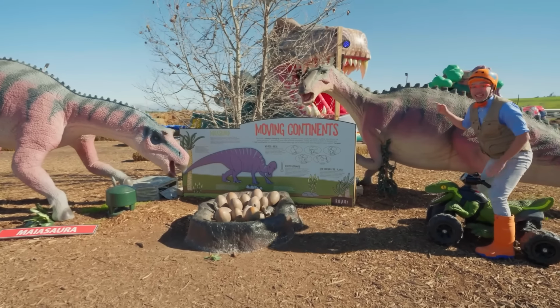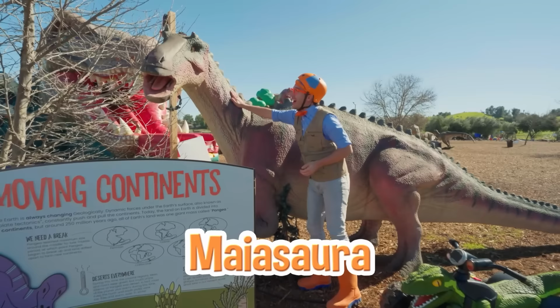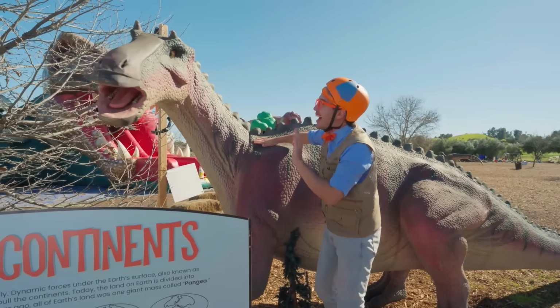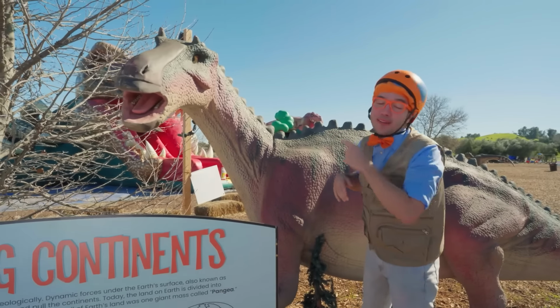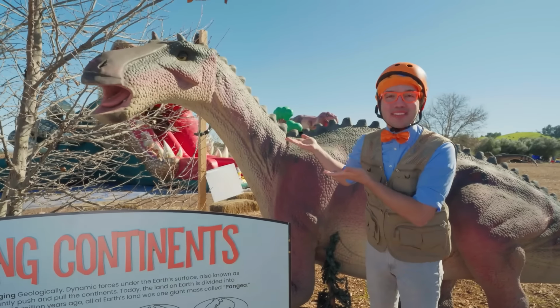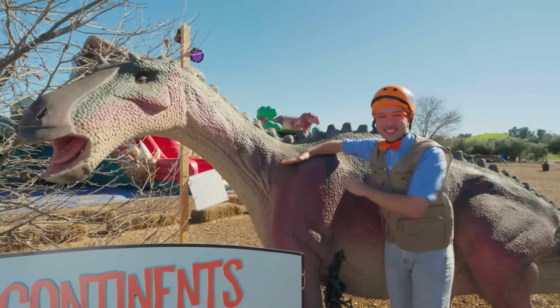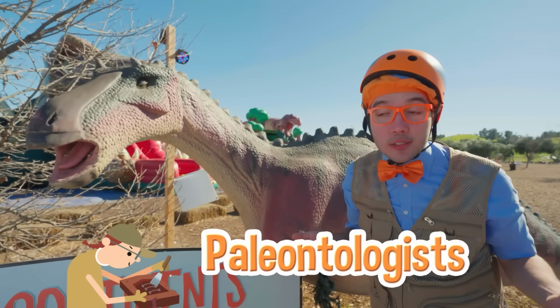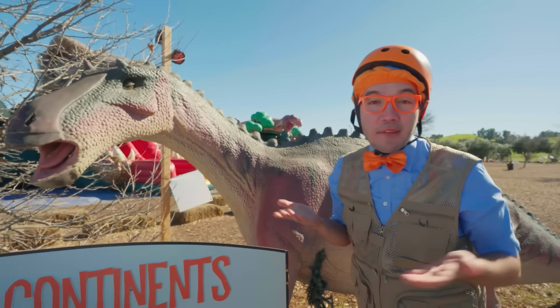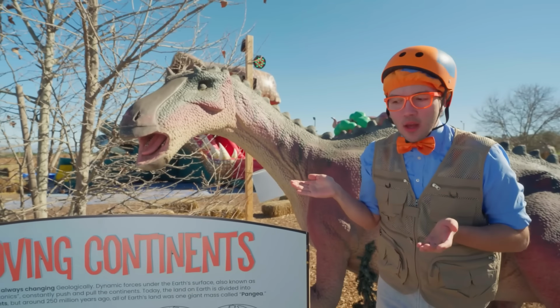Whoa, look at what it is! Whoa, it's a Mayasaura! Aw, hello, Mayasaura! Aw, this is a really, really nice dinosaur. Yeah, Mayasaura means good mother dinosaur. Yeah, these dinosaurs, they're really good mothers. Yeah, when paleontologists discovered the Mayasaura, they found it near eggs. Yeah, because that was a mama dinosaur.